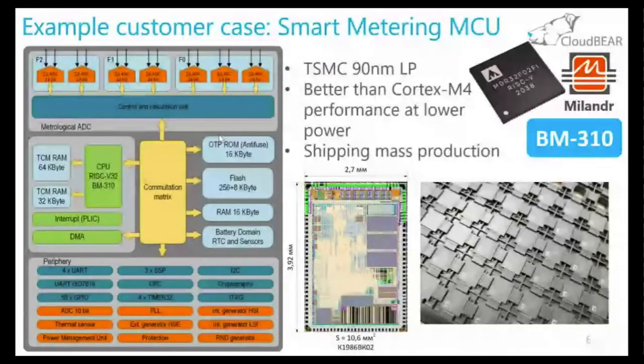I would like to share some examples which we got at customers. One example is that about a year ago, we got samples at our customer of a microcontroller for smart metering devices featuring our BM310 core. This chip has now been deployed at the customer sites. They make devices based on it, and it has started shipping in mass production already.